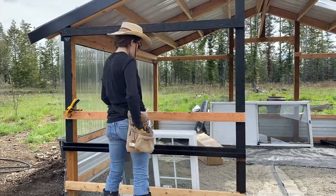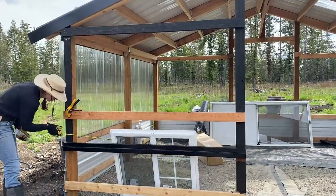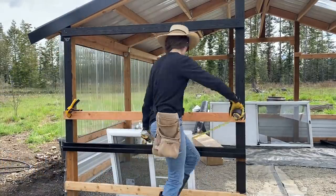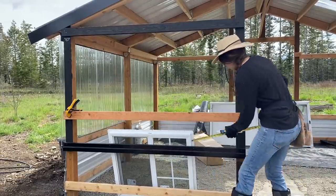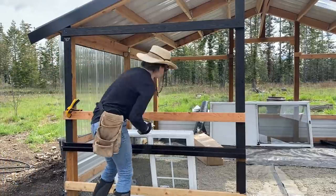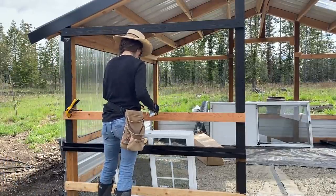And now for a greenhouse garden shed update. I am so excited. I'm adding windows in. So these windows I got for 30 bucks a piece, such a great deal. And I'm actually planning on putting grids on the other side of them so that they match. I think it goes with that beautiful cottage look that I'm going for.